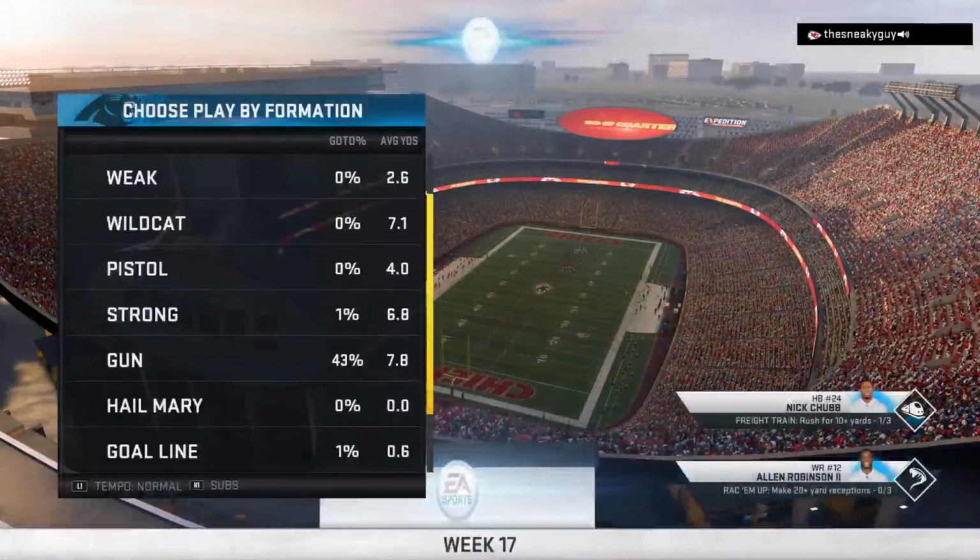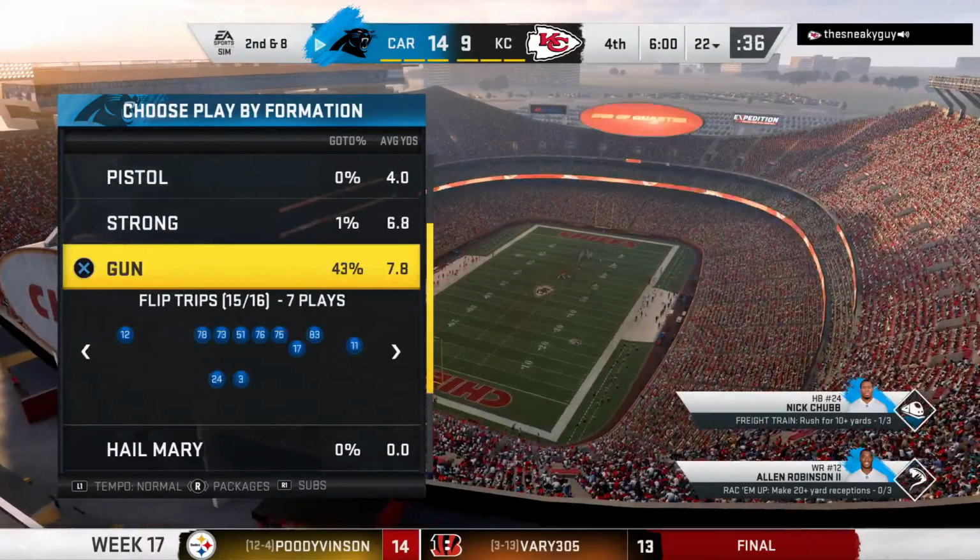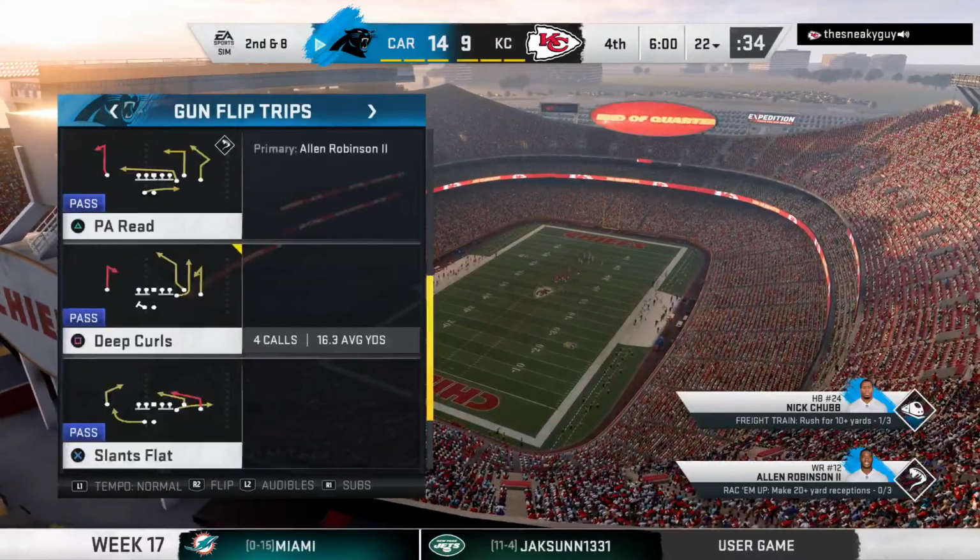1 quarter remains here as the regular season starts to wind down. You are watching the NFL on EA Sports.